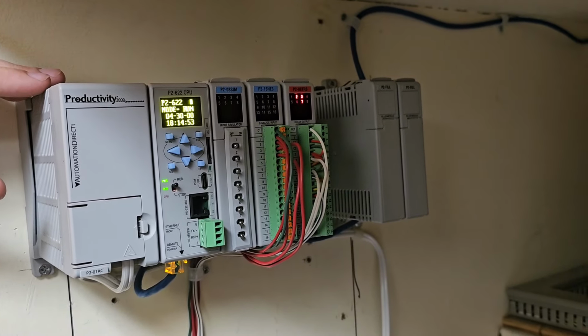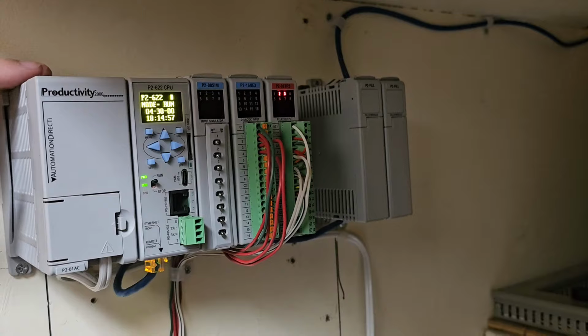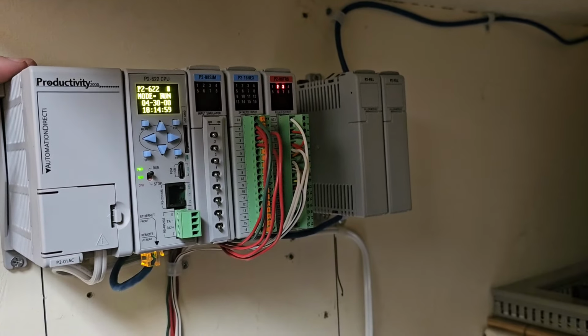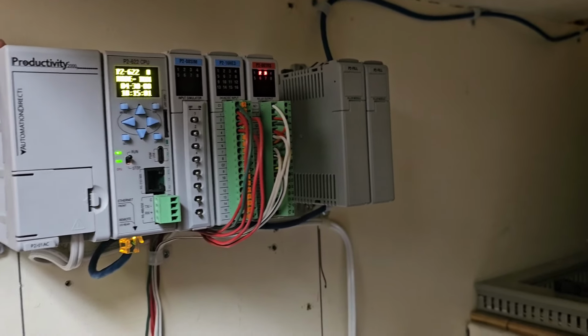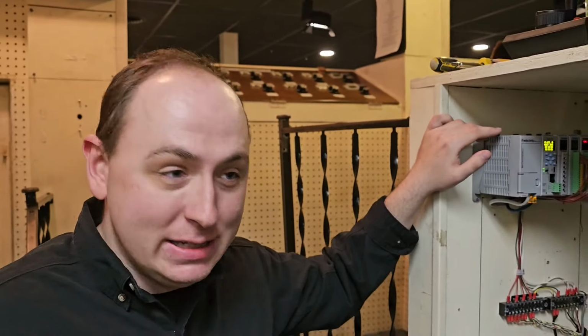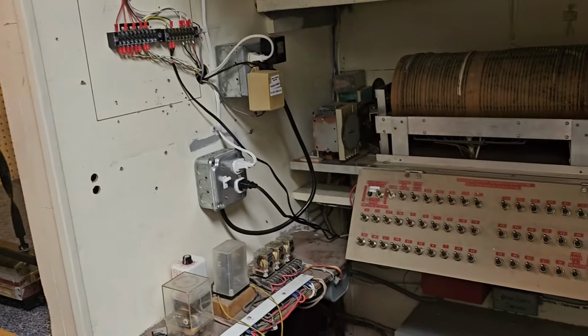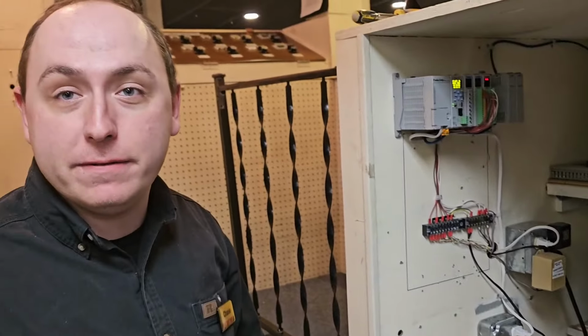We originally had a box full of relays and old analog timers, and that worked for many, many years. And sadly, as things age, it became less and less reliable. Tom was an amazing man. He built all this, and he was truly one of a kind. What was his name, Tom? Tom Groff. Is he still alive? No, unfortunately, he is no longer with us.